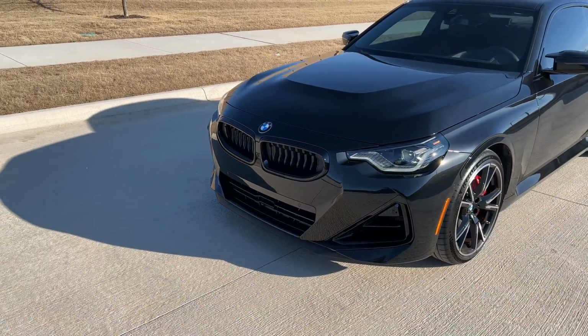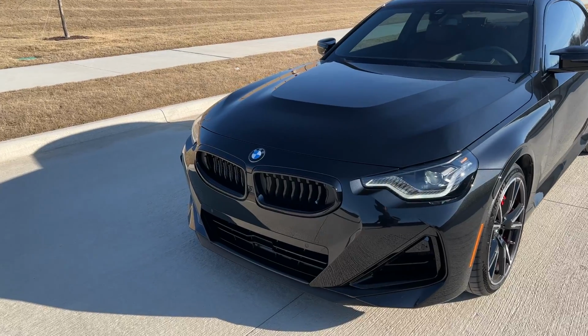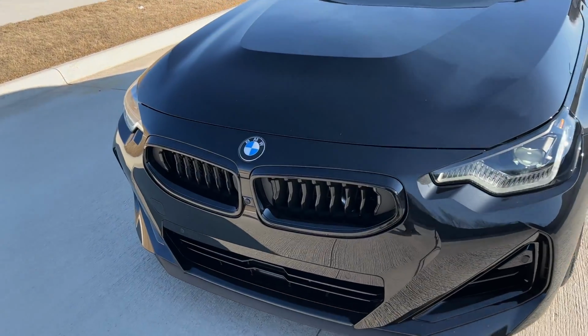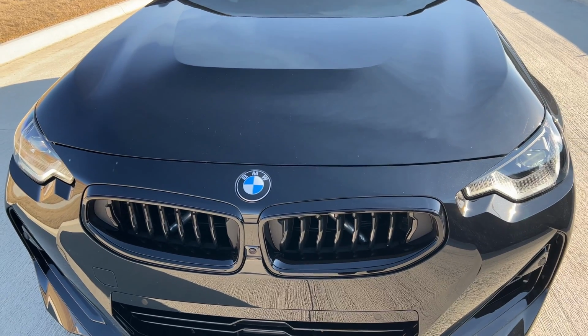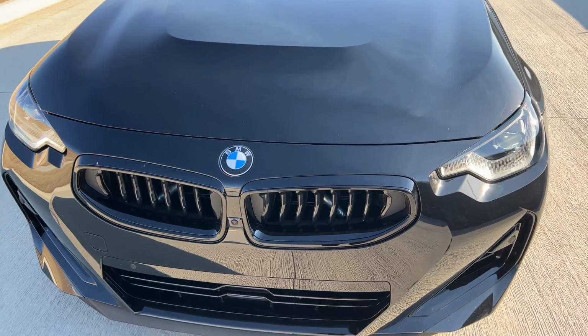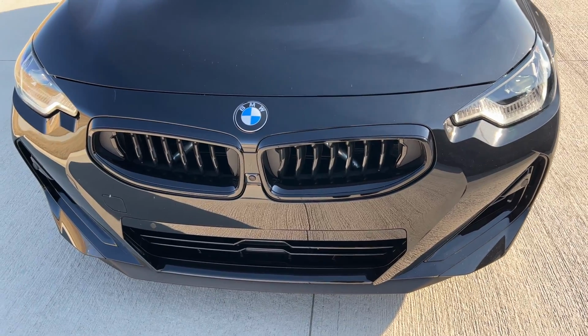And I love the kidney grills. And what's crazy about them, these things move, and I have no idea how to control them. They kind of do it themselves. I've seen people online showing them opening and closing. Maybe there's a setting or something.